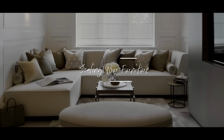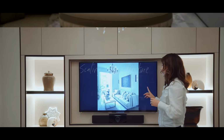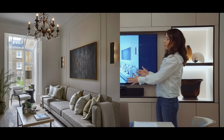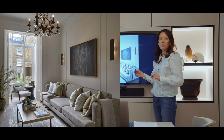So let's get straight to it. Tip number one is all about furniture, and I really want to go into some detail here with you. If you look at this project behind me, this is a good example of quite a small room. Although it's got tall ceilings, the actual floor space is quite tight. And what we've done in here is prioritize the most important furniture.